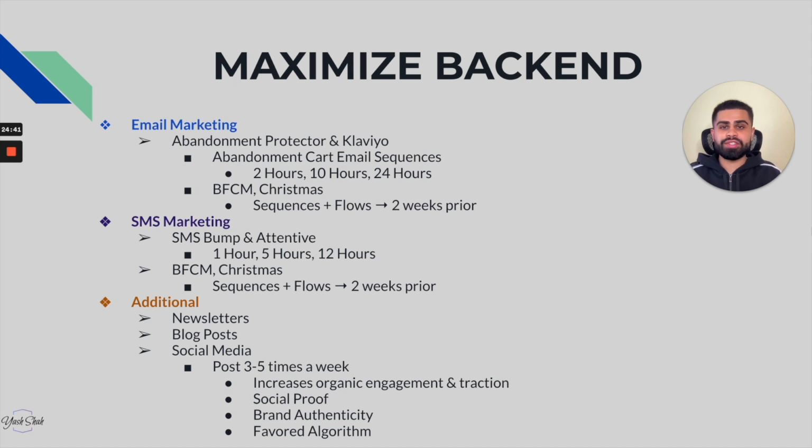When we're getting closer to Black Friday, Cyber Monday, and Christmas, you should definitely send out and test different sequences and different flows. I like to do this about 1 or 2 weeks prior, so then I can go ahead and double down on my offers and what templates and what wordings are working the best. Just like ads, just like audiences, just like creatives when it comes to Facebook ads, email marketing is all about testing different variables, which consist of different flows and different sequences and whatnot.